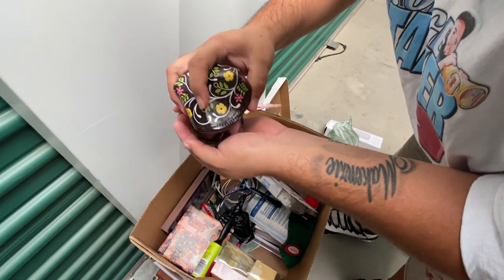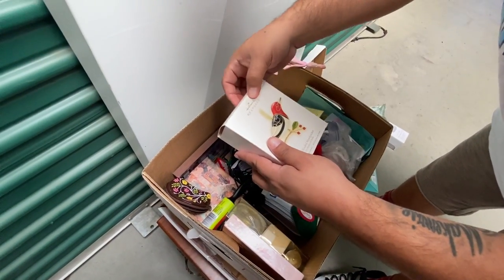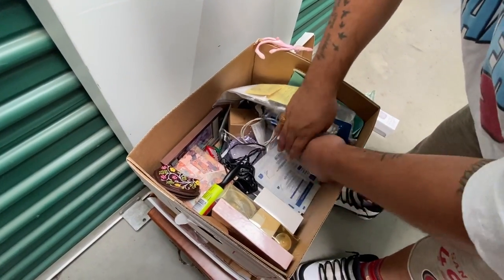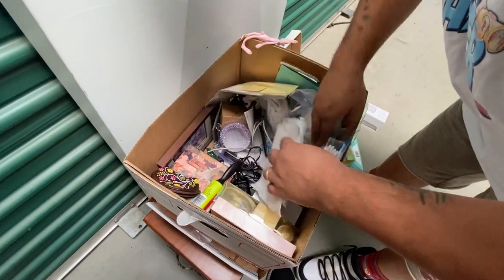Ooh. Come on, all the gold. Money. Hey. Money. Cash moolah, baby. Ooh. Keepsake. Little hummingbird one. That's in there. That's good. Bunch of that stuff. Bunch of this stuff. A mirror. Let's see what else we got.